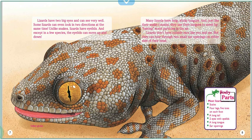Lizard body parts. Most lizards have scales, four legs, five toes on each foot, a long tail, two eyes with eyelids, a long tongue, and ear openings.